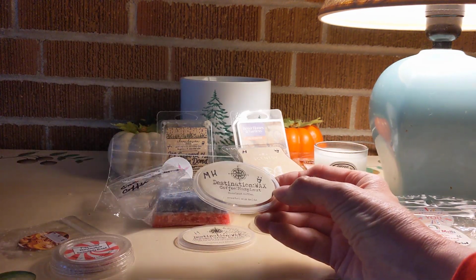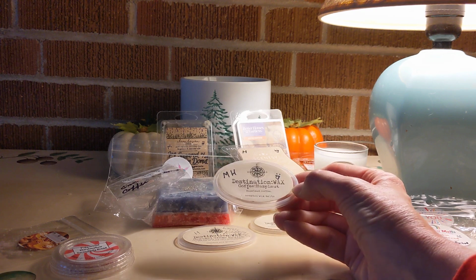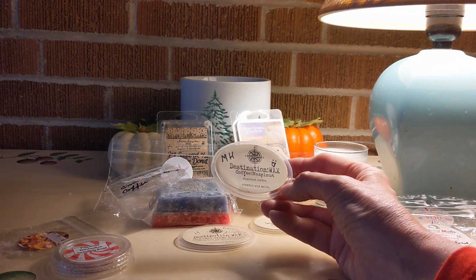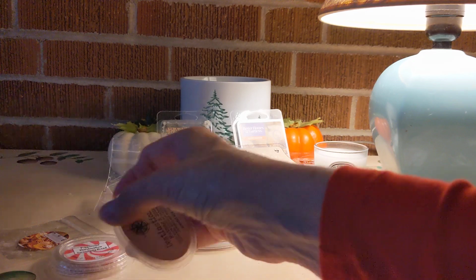Next up was coffee hazelnut. Oh, this was so mellow and beautiful. I love all things hazelnut. And with that nice, strong coffee scent, it was a gorgeous blend, medium-high throw. I will buy that again.